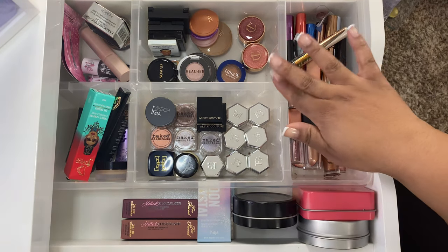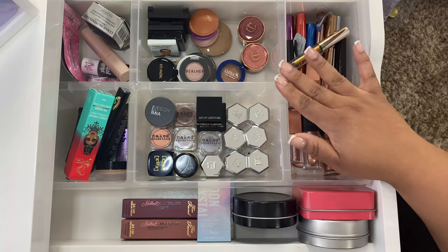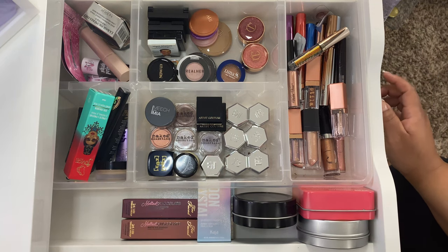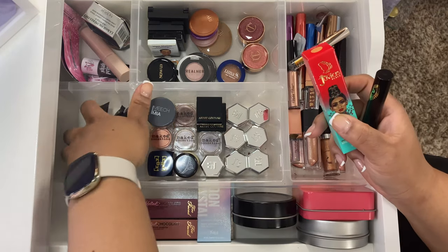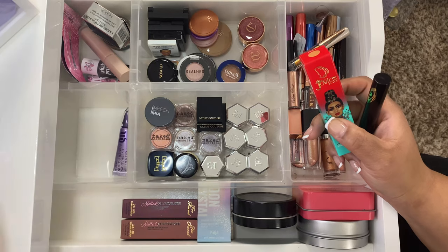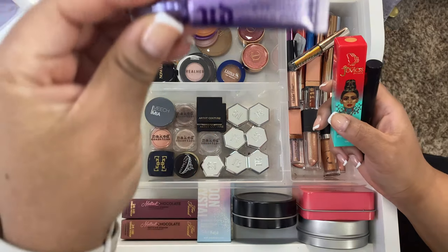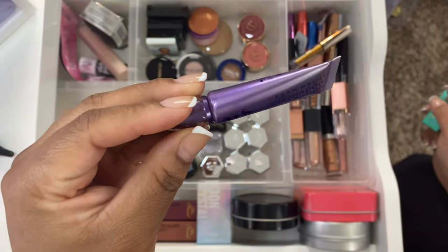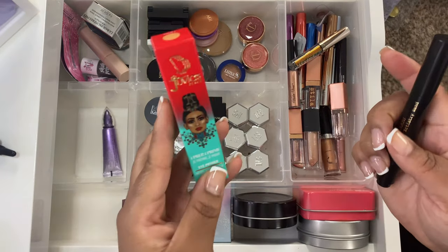This organizer does come from IKEA. I'm sure it's probably only a few dollars, you guys. I will tag it if I can find that product for you. In the back here, we have eyeshadow primers and such, quite a bit, I will say. The first one you'll see in here is from Urban Decay. This is the eyeshadow primer portion, the original one. And I'm sure, like I said, it's time to declutter some things.